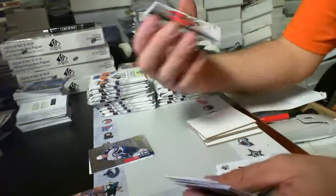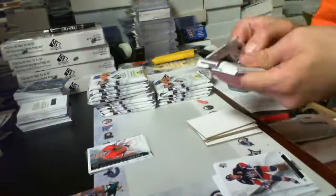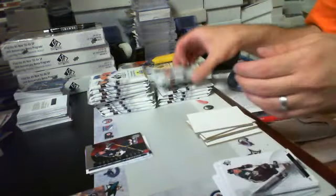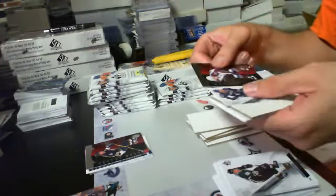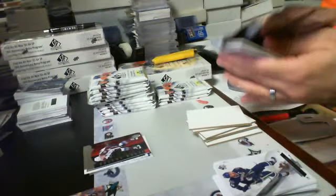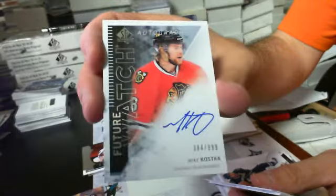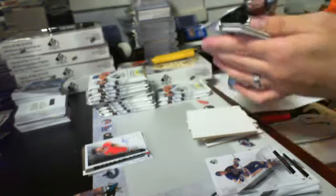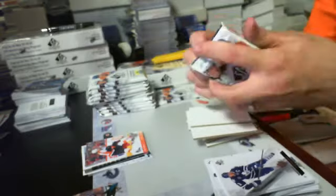We have a Future Watch rookie of Antti Raanta for the Hawks out of $12.99. Silver Skates of Mario Lemieux for the Penguins. Silver Skates of Gabriel Landeskog for the Avs. Future Watch rookie autograph out of $9.99 of Mike Kostka for the Hawks. We have a retro of Scott Hartnell for the Flyers.